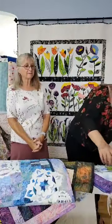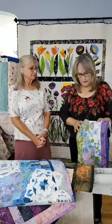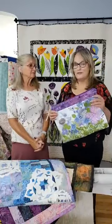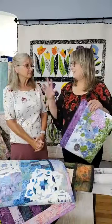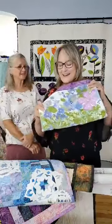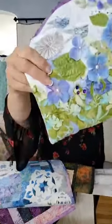Another texture technique that starts to dip into free motion work is, you know, taking even some silk flowers that might have had their heyday somewhere else. We probably all have some of those in the top of the closet. And attaching them with thread.